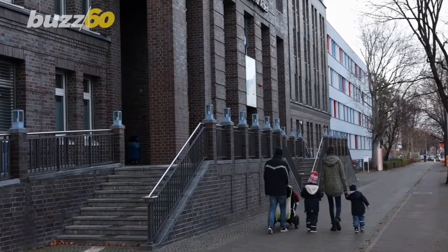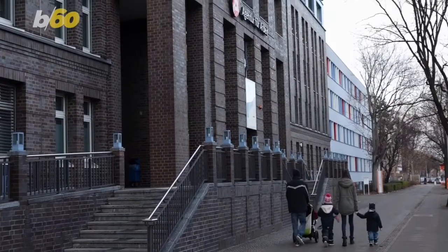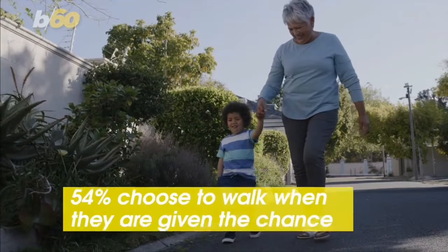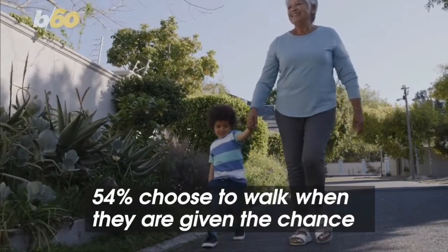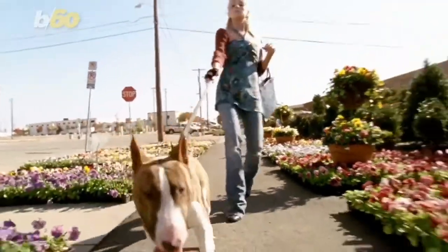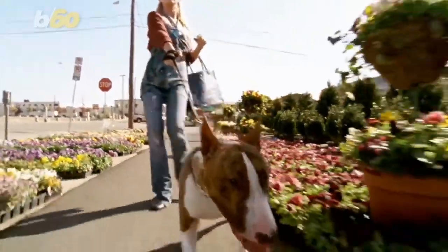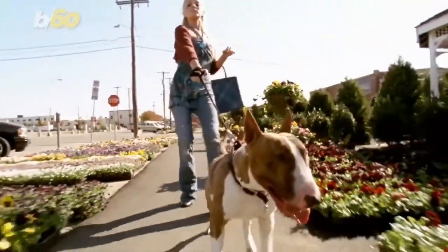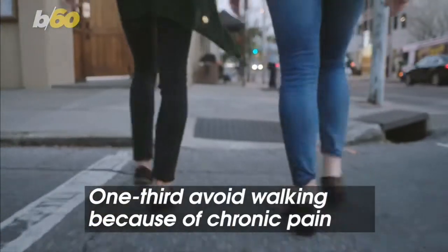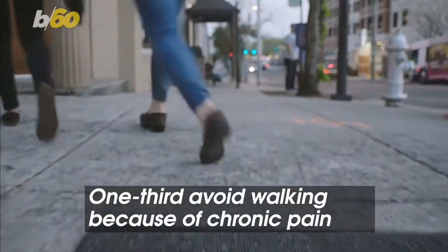Americans are turning to their feet instead of wheels when they can. According to a study of 2002 general population Americans conducted by One Poll on behalf of Superfeet, 54% choose walking as their mode of transportation if given the chance. In fact, respondents said they are trying to double the number of steps they take in 2022 compared to 2021. However, a third of Americans avoid walking because they have chronic pain.